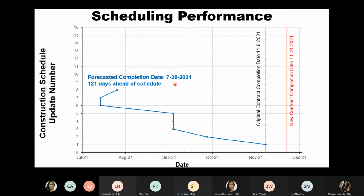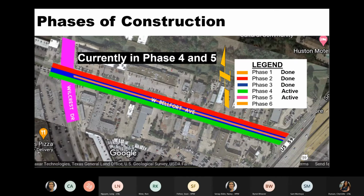The forecasted completion date is now July 26th, and like I said, with all the change orders, the new contract completion date is November 24th. So again, this is where we anticipate finishing the project, and this is the contract date. So there's quite a bit of time, quite ahead of schedule. Very good. We are still currently in phase 4 and 5, I think. Are we done with phase 4? Yes?